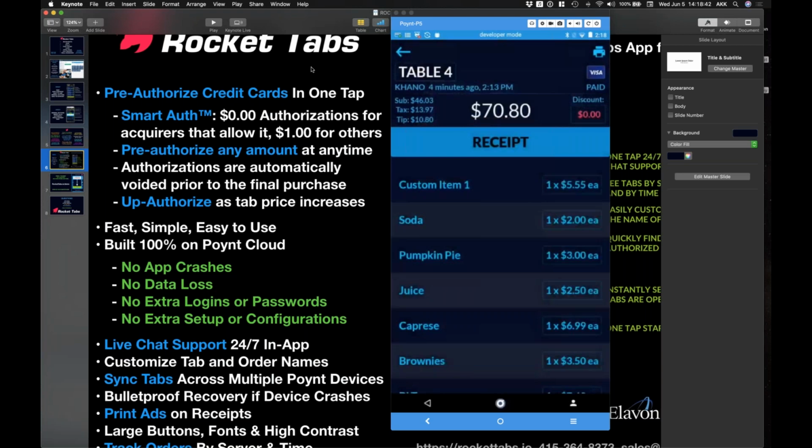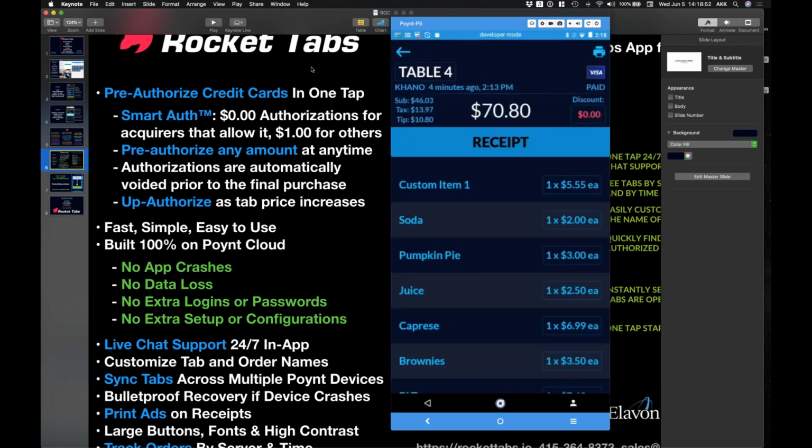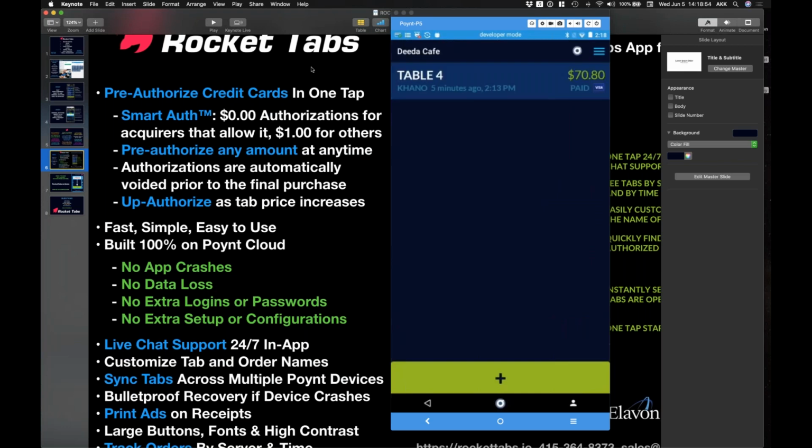And from here on out, you see that this is paid. In the upper right, instead of the last 4 digits, it just says it's paid. Everything goes blue so that you can tell that this is a paid tab. So this is how you can tell the difference between a paid and open one.